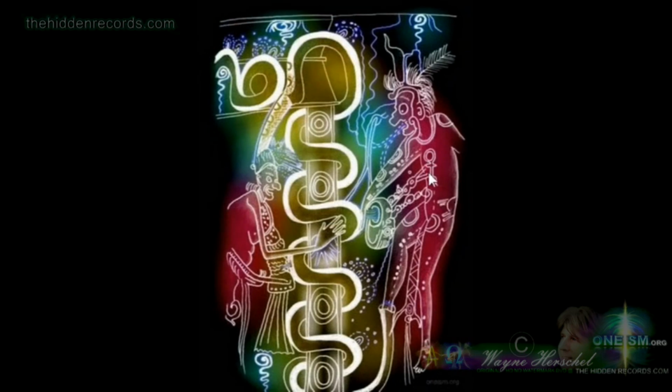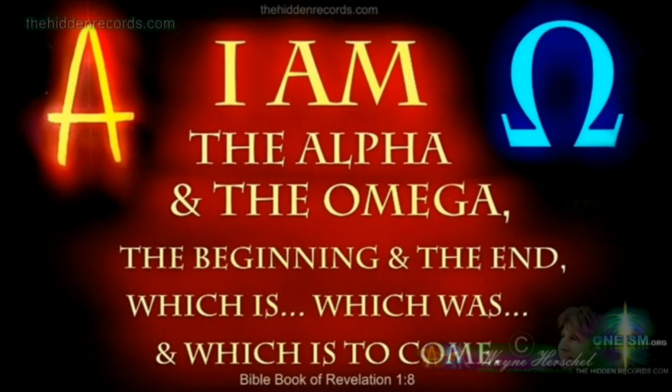Looks like an ankh symbol there as well. It's been held in a little leather pouch. Right, the Alpha Omega quote in Revelation, the book of Revelation. Those words now, we have two symbols. This is the bull symbol for Taurus, and this is the Omega for the Stargate.